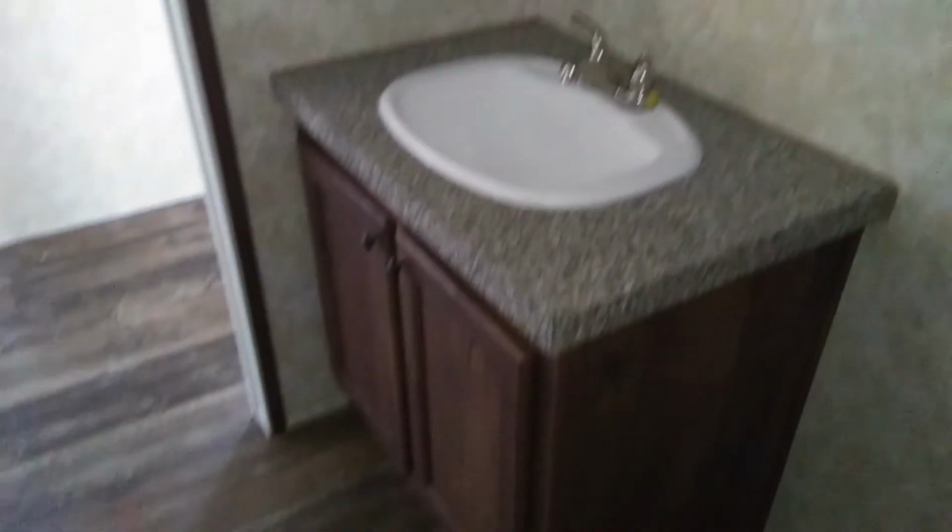There's your commode. Here's your sink. Try to move slow so y'all can see. This is your sink. And like I said before, if you don't like this kind of mirror, you can change it out. You can go to Kirkland's or Marshall's or any place like that that sells arts and crafts or home goods, and you can customize this home the way you want it to be. But I believe this is a part of the Runner series, if I'm not mistaken. But there you go.